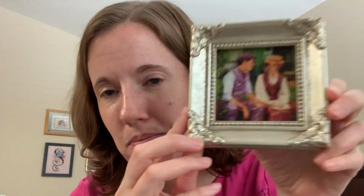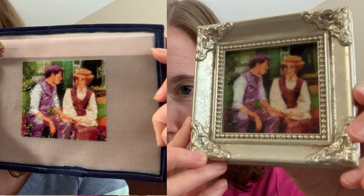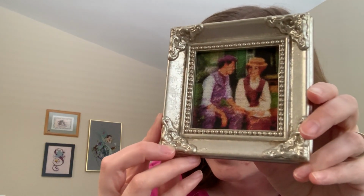So I already framed it. I'll put it over here so you can see it next to, there we go. So you can see it next to last time. And I don't know if it's going to focus.